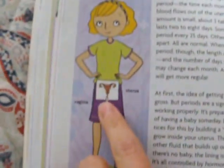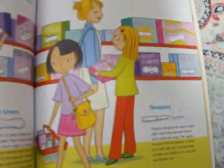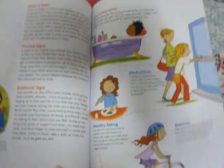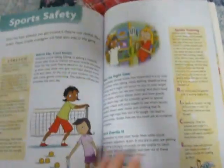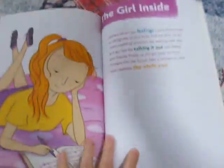And here it talks about what a period is. You know, first time with that. And that there are pads, there's panty liners, tampons, there's scented and unscented, when to change, what to do with them, how to keep track of them, how to use them, what is PMS, healthy eating, medications, more body talk, on the go, legs, talks about shaving, keeping your feet clean and healthy, staying in shape, playing sports safely, getting enough rest, if you have nightmares, more body talk. And this is about your feelings.